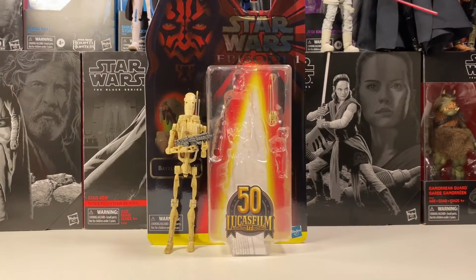So coming in at the number 4 spot is actually the Phantom Menace 50th Anniversary Battle Droid, and this one, of course, is a re-release of a previous figure, but it is a repack. It does have exclusive packaging, and it was released in 2021, so I'm going to count it for the list.